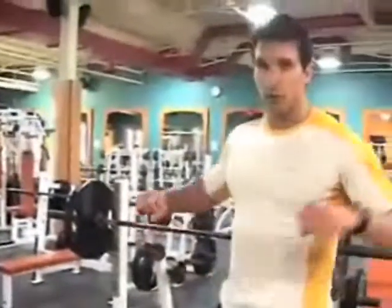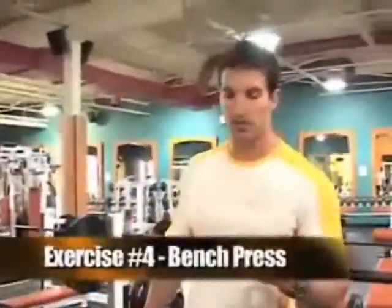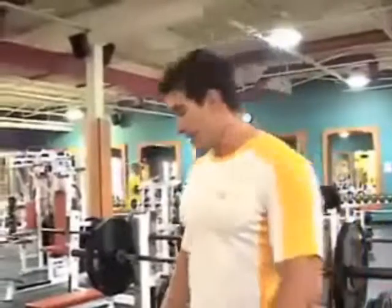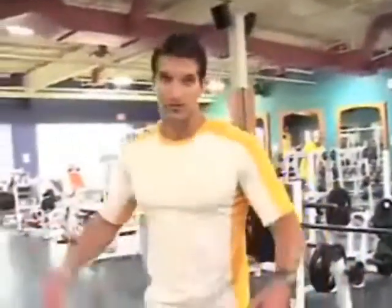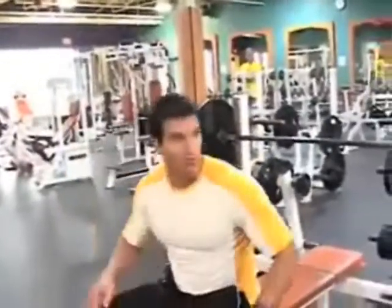All right, 4th exercise. We're going to do some sort of horizontal pushing. So incline press, flat bench, decline press. I would stick to the flat. It's going to hit the most muscle mass on your chest. It's going to hit your shoulders and triceps as well. And obviously, I'm sure you've seen this one unless you just woke up this morning from another planet.